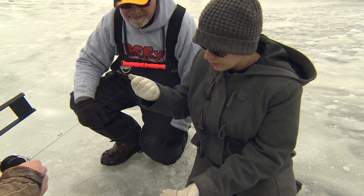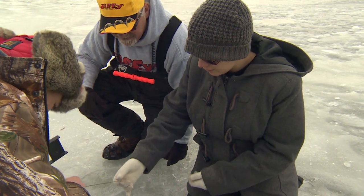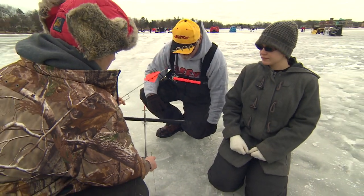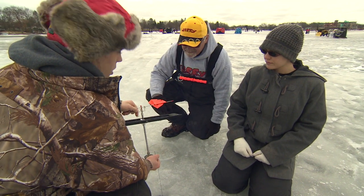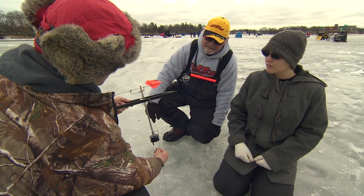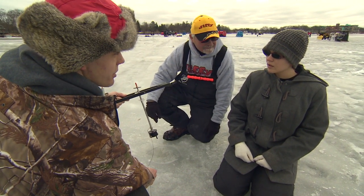Keep it tight for me. Yep, just like that. Just slide right through your hand. That's perfect. There you go, just like that. And then we'll let go. And we'll set the tip up again. So all you gotta do is slide this, hook it on there. And then when a fish pulls on this line, it spins up on top, and the flag comes up.